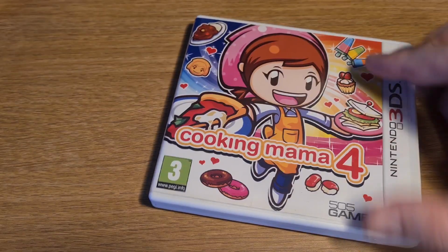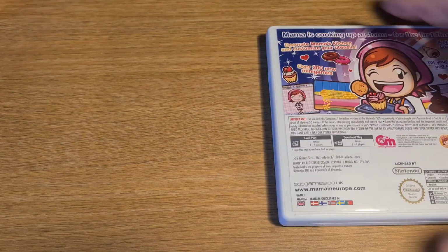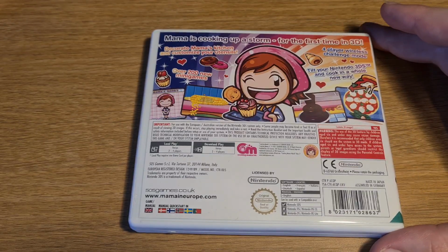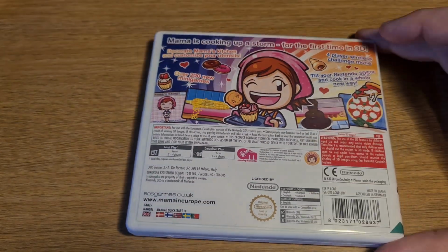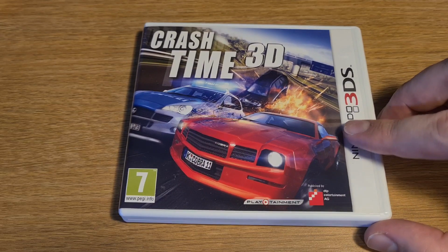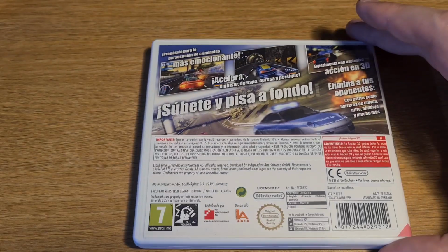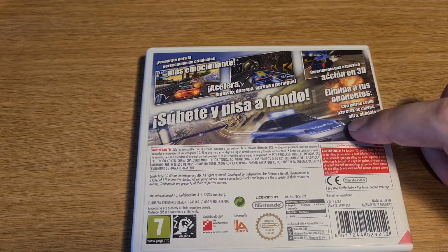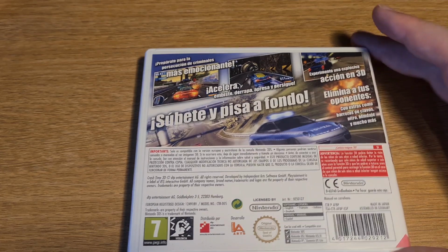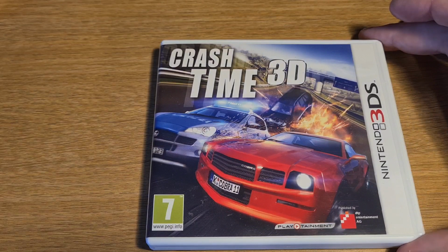The only Cooking Mama game I have on 3DS, so Cooking Mama 4. And it's much more of the same Cooking Mama that we know from the DS. Crash Time 3D. This one actually took me a while to get a hold of. I'm a big fan of Burnout and of the Crash mode in Burnout and Burnout 2 on the GameCube. This one, again, is a European copy, so no English on the cover, but a fun little game nonetheless.